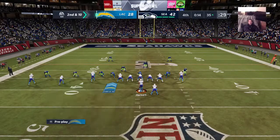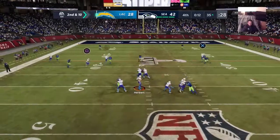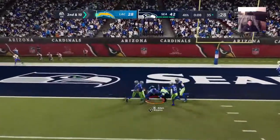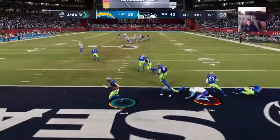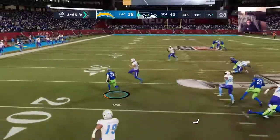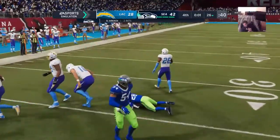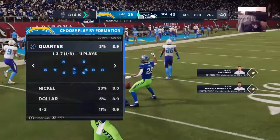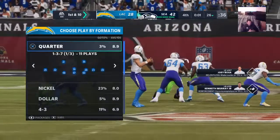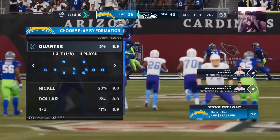Throwing again. Herbert. He's going to let it fly. And it's intercepted at the goal line. And he is all the way up past the 25. Over 1st and 10 at their own 26-yard line.